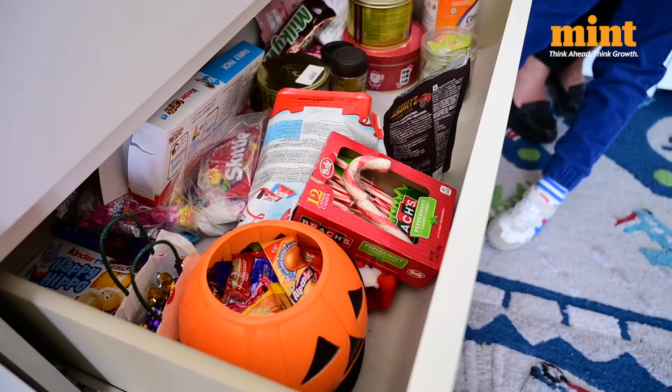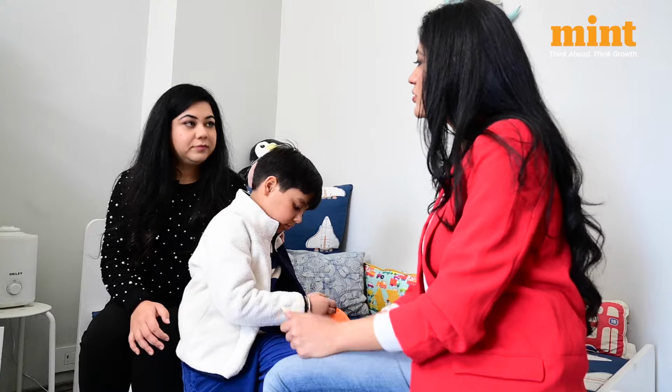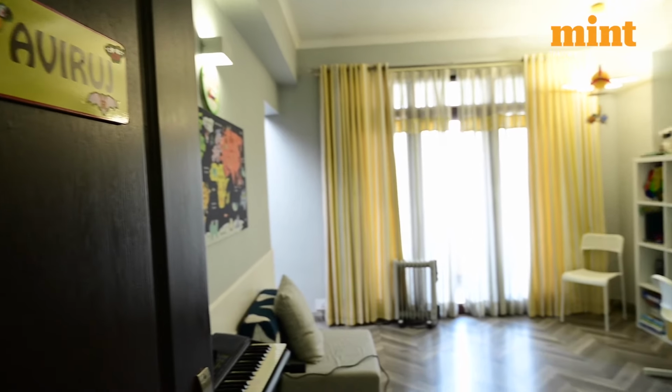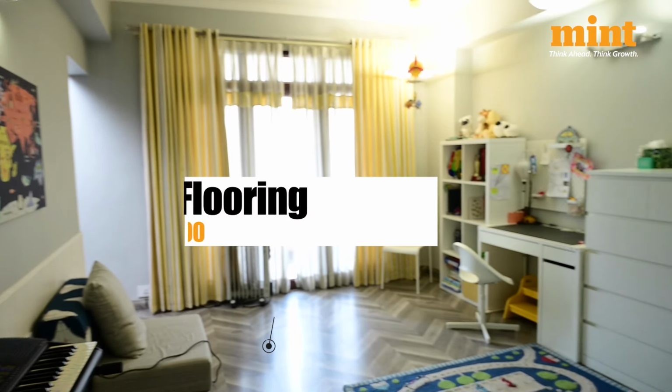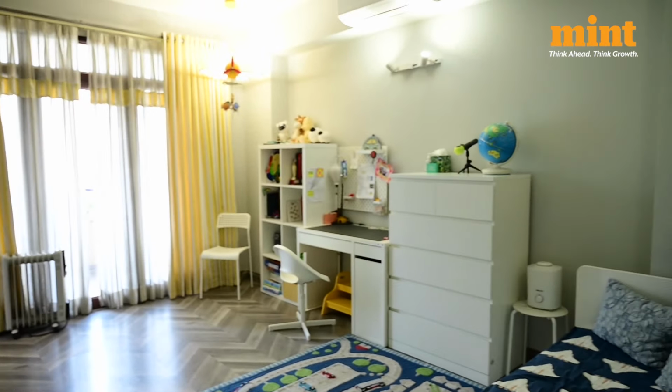Yes. You know, when we're in a kid's room, of course, the flooring is important as well. So, are these tiles or is this engineered wood? Lots of people have this misnomer that engineered wood doesn't last. We didn't want flooring which becomes too hot or cold, considering we stay in Delhi and the temperatures obviously vary. Second, this is waterproof engineered wood.